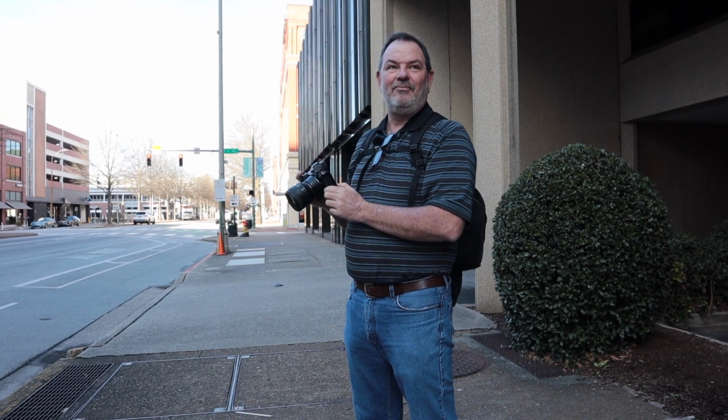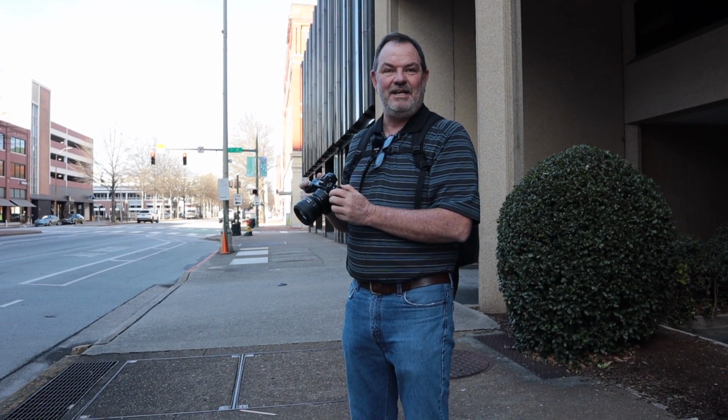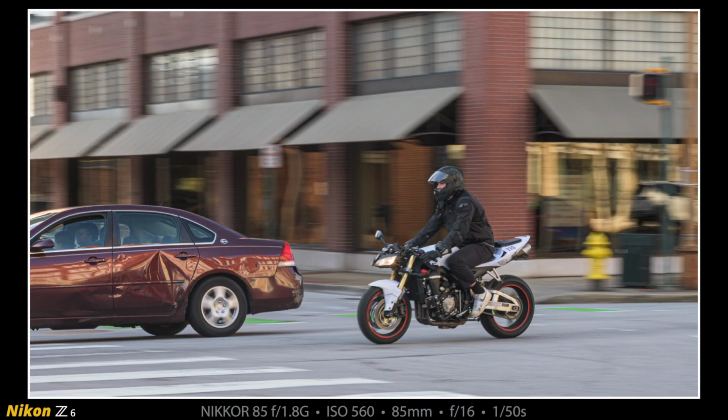And before that, a young man walked by with a skateboard, and I asked him if I could take his picture, and he said yes. So I took his picture. This panning blur photograph turned out much better than I thought it was going to live there in the field.